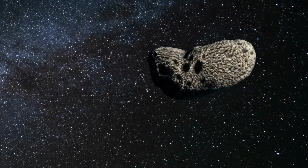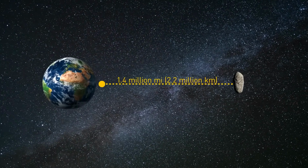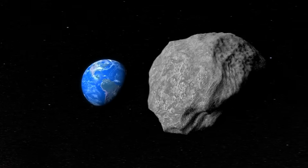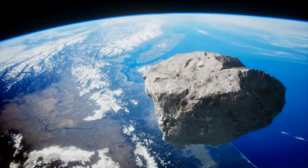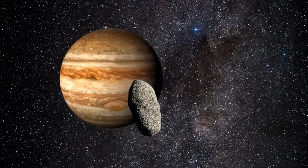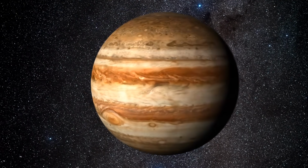In 1770, Lexell's comet appeared near the Earth. Our planet and this object were separated by only 1.4 million miles, close to nothing in space terms. Lexell's comet came closer to Earth than any other comet in human history. The object could have stopped life on Earth. The comet flew too close to Jupiter. The giant caught it and sent it in our direction. Now, this isn't a very good move for a superhero that protects the solar system.